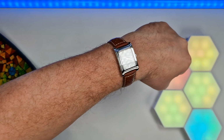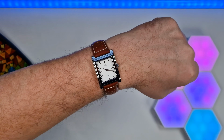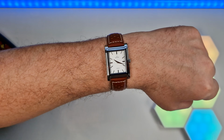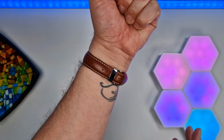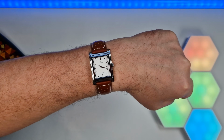The curvature of that case certainly helps in that aspect, and though I'm not a huge wearer of dress watches in general, actually this Nostalgia takes on slightly more of a casual appearance, particularly with this strap. And I personally like the brown or tan leather straps in general to tone down an otherwise too dressy watch.